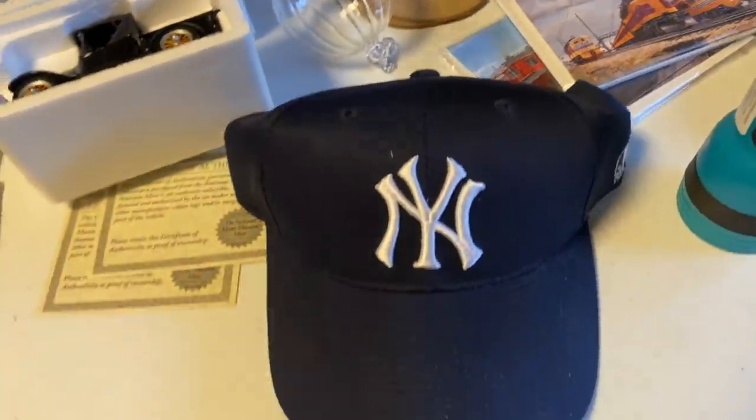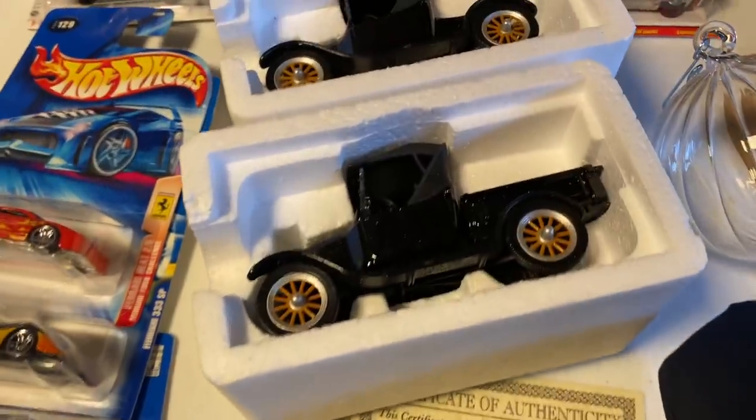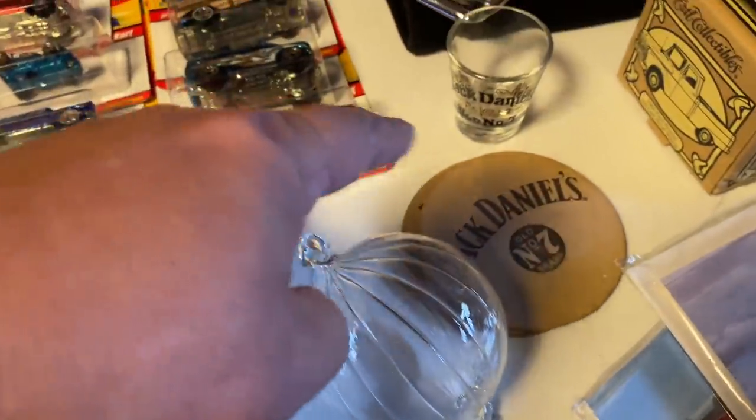Good for train collectors. Here's a brand new baseball hat. Wait, is it new? Sure feels new. Yeah, it's new. It's got the cardboard in it still. There's the tag, and there's the hologram sticker. It's a very nice hat. Okay, got a couple more die-cast cars right here with certificate of authenticity. Ornament, some Jack Daniel's stuff.